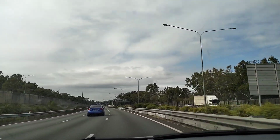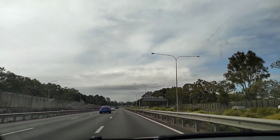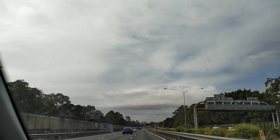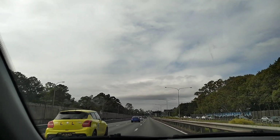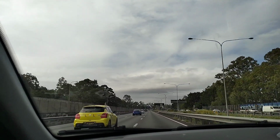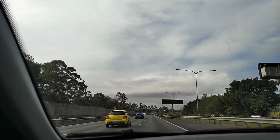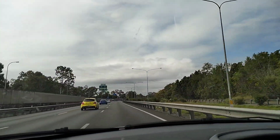And then there are 4 lanes in the motorway. The first thing to remember when entering a motorway is that there's no such thing as a fast lane or a slow lane. All lanes have the same speed limit unless otherwise indicated. If it's indicated, you just follow the speed limit.